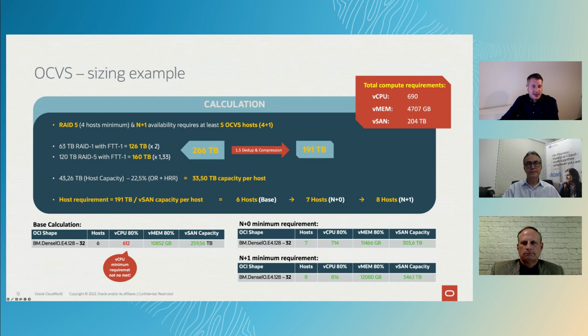And basically, from that on, the calculation is pretty easy. So we are taking the overall consumption, the 191 terabyte, dividing it by the vSAN capacity, so the 33.5 terabyte. And basically, we will end up with a baseline of 6 hosts. And if we look at the table above, with 6 hosts, we will get 612 vCPUs.